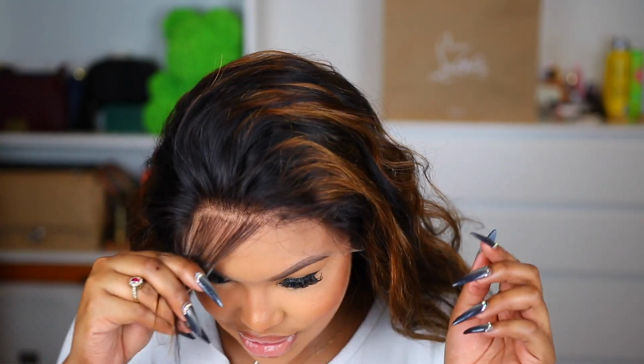It does come somewhat pre-plucked, and it also has the little baby hairs on it, but these are grown folks baby hairs, so you will have to go in and cut them. But yeah, this is the wig. It is beautiful. I'm so excited to install this. It's been like 2 months now since my last wig install, so hopefully I don't mess this up and it could actually turn out looking good.